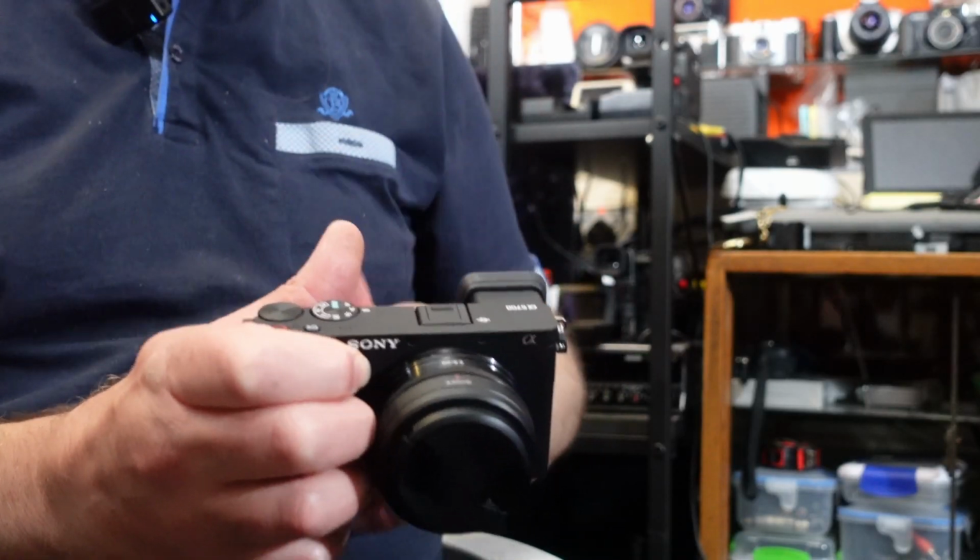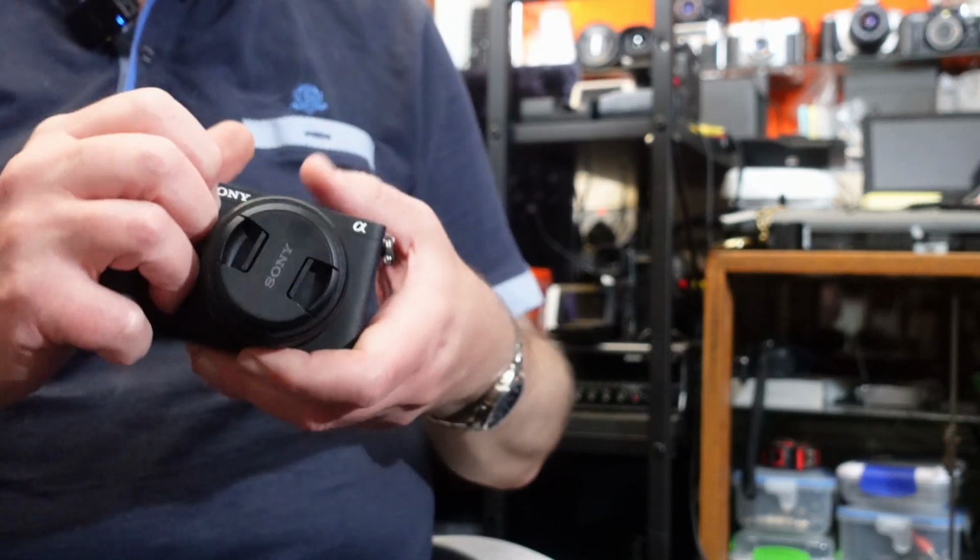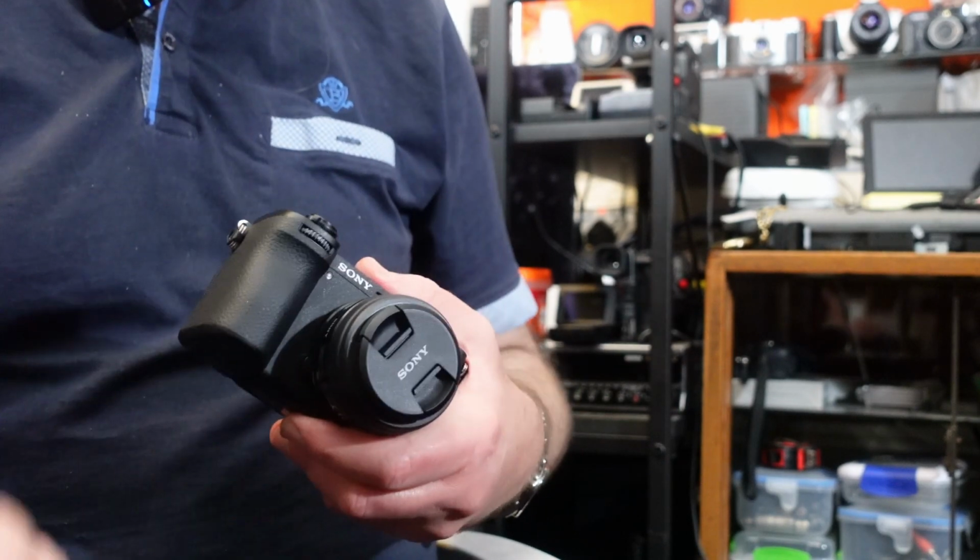With some people, as I say, it might take a little bit of getting used to, but the viewfinder is to one side as opposed to being directly over the lens, where it isn't on the Sony, but it makes it a lot more compact than what the Canon is.